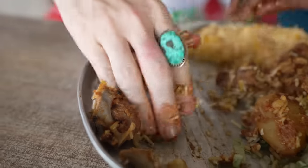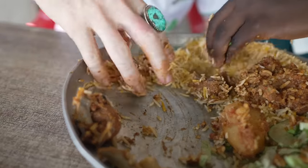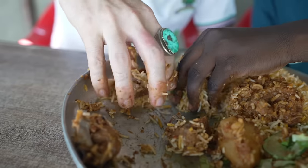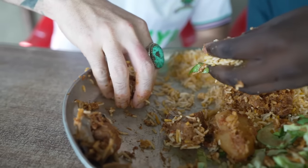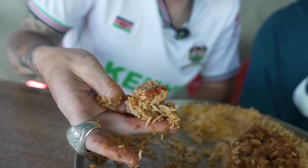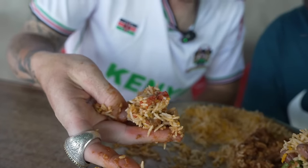So what you're supposed to do with biryani is get everything, put it together, and then depending on your taste, if you want more rice, add more rice. This is the way I've learned to do it. Other people put it in the palm of their hand, and you put it on these three fingers right there, and then from there, push it out. Fantastic. I love this biryani.